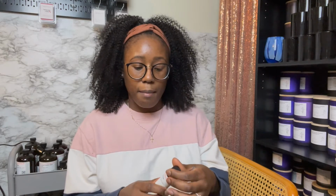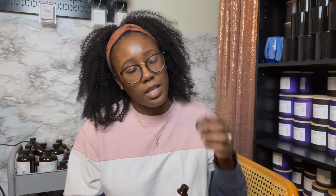My next one is Himalayan Bamboo. This is another one that I think is just really subtle.